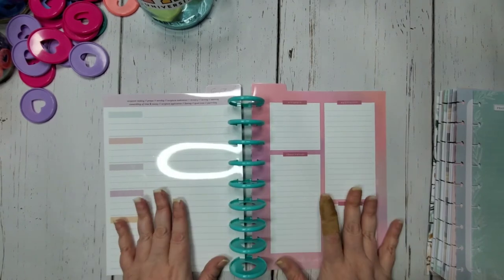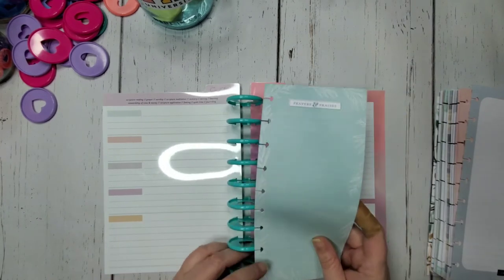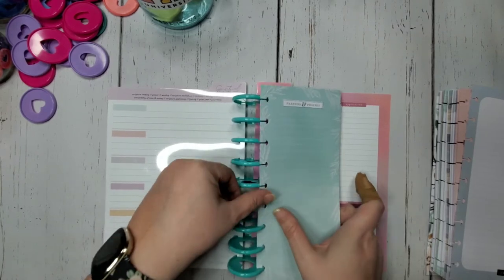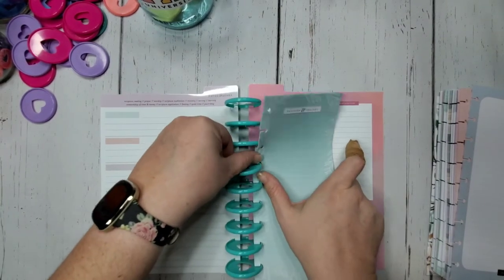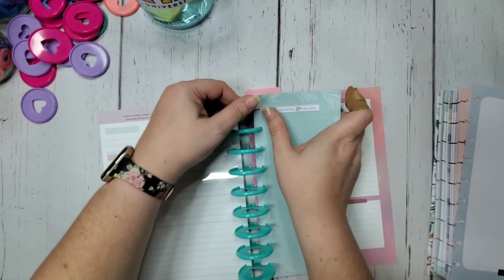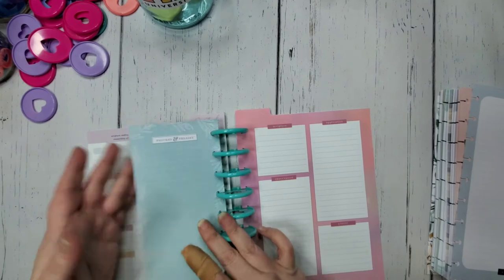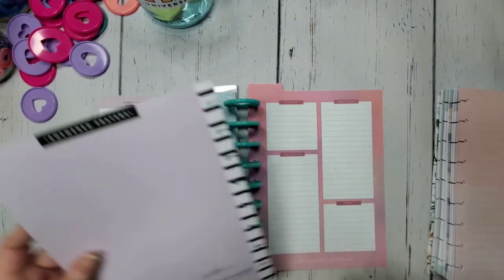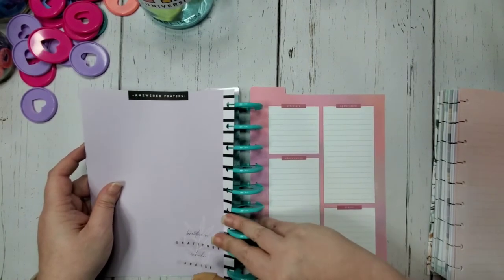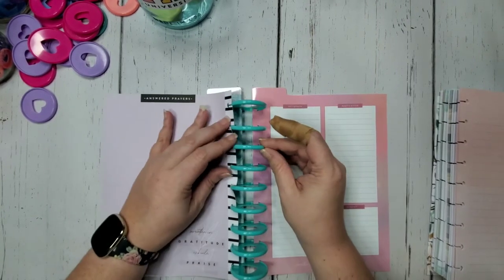So, now we've got this open. So, now we can start sticking in our paper. I'm going to put it in the same order I had it in the stack, just because I don't feel like moving it around. But if you wanted to move the kind of prompty daily type pages together and, you know, put notebook paper in another place or something, you can totally do that. Should always do it on that side and then flip it over. I don't really know what I was thinking.